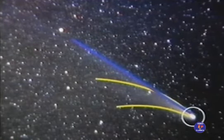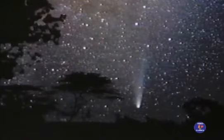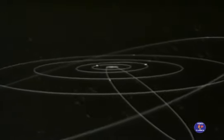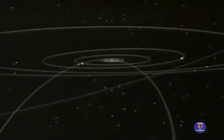The most celebrated comet is this one, Halley. Comet Halley carves a huge ellipse through the solar system every 76 years. From its farthest point beyond Neptune, Halley hurtles toward the inner planets.